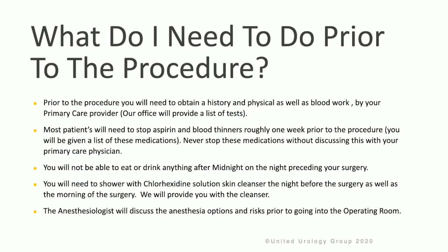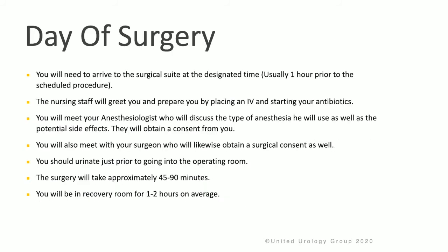Most patients will need to stop aspirin and blood thinners roughly 1 week prior to the procedure. It's important to never stop these medicines without first discussing this with your primary care doctor. On the day of surgery, you will need to arrive to the surgical suite at the designated time, which is usually 1 hour prior to the scheduled procedure.